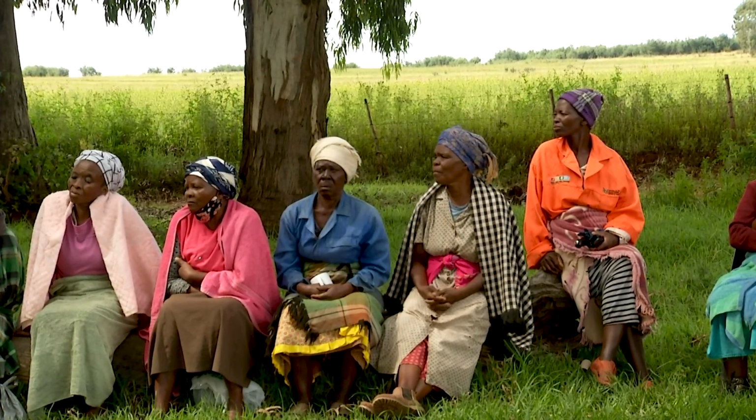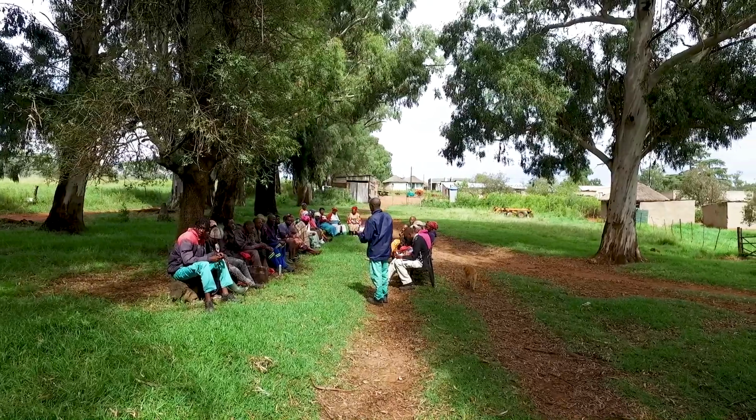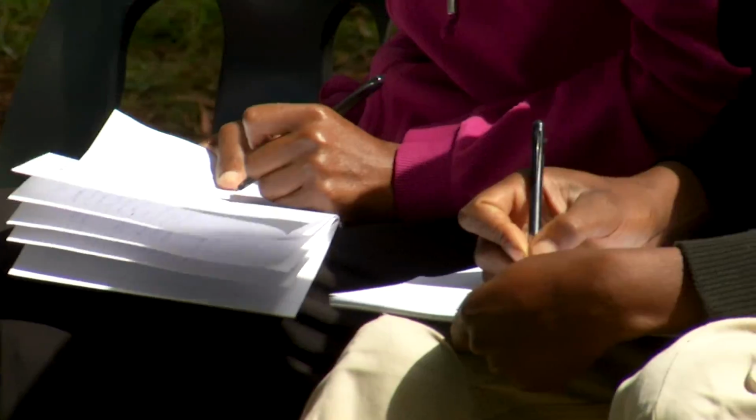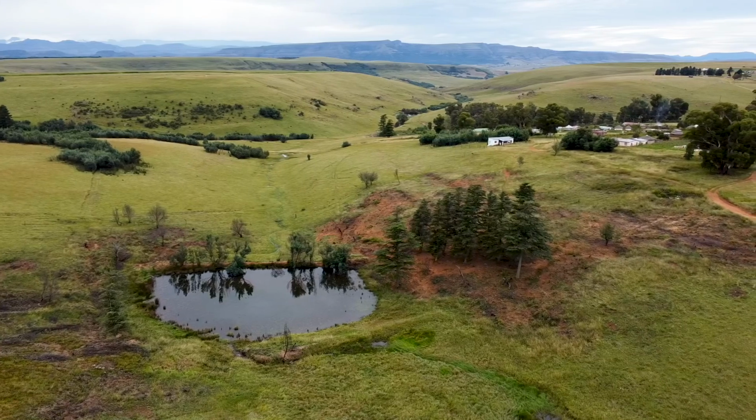In the community meeting headed by the headman, we're trying to give the penalties that if you break this law, you have to get the penalty. Mostly it's a payment, a certain amount of payment. If your cattle are grazing on that side instead of this side, how many of them? Maybe it's 50 rand each. So if there are 20, you have to pay 20 times 50 rands.